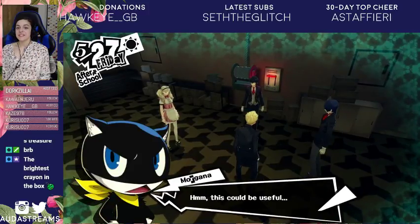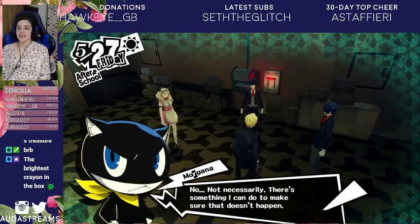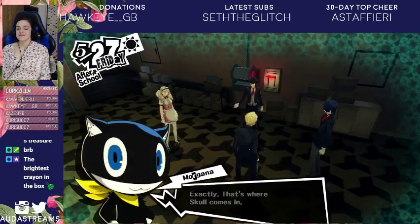You got it. This could be useful. Do you plan on descending on that hook? Would they not spot you the moment you were lower down? No, not necessarily. There's something I can do to make sure that doesn't happen. Are we baiting the guards? Yup.